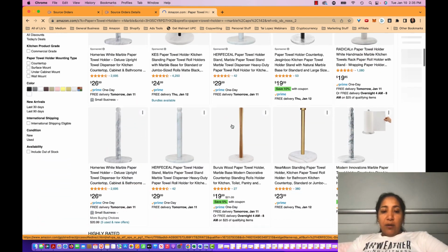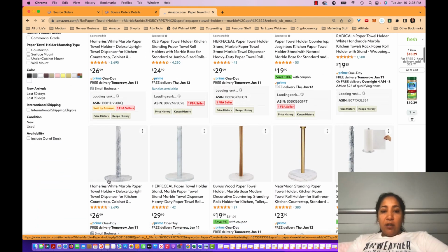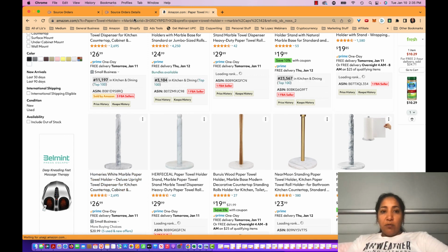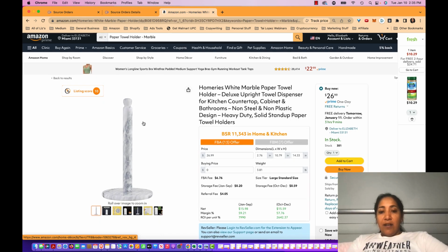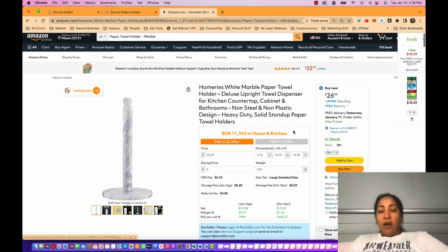And if we take a look, it was this product right here that was supposed to be purchased. But if we look at what the data says here, the total shipping is estimated $4.26. The order cost break-even price is $15.94. Well, you notice that's certainly not the case. The case is that it's $26.99. So a loss there of $11 plus a loss on shipping.